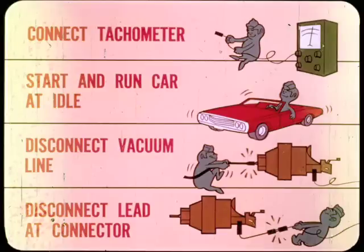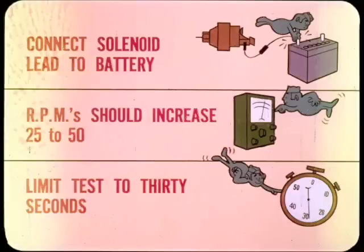The lead wire cannot be removed at the solenoid, so disconnect it at the connector, which is about 6 inches from the solenoid. Connect a jumper wire from the distributor solenoid lead to the battery. If the tachometer indicates an increase of approximately 25 to 50 RPMs, the solenoid is good. Since the solenoid is not designed for full-time operation, don't keep the jumper on for more than 30 seconds. Otherwise, you'll burn it up.